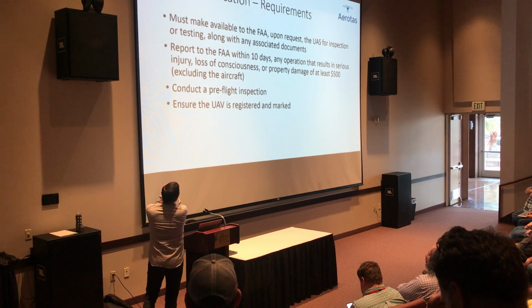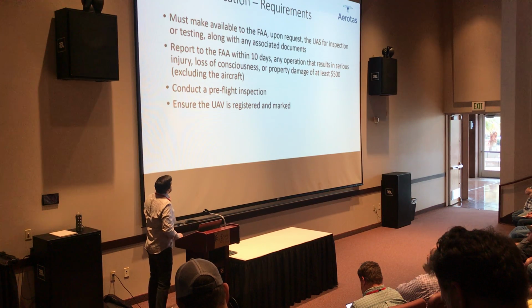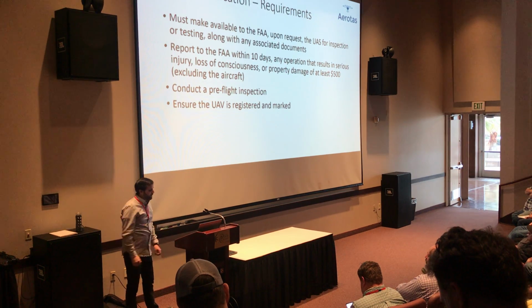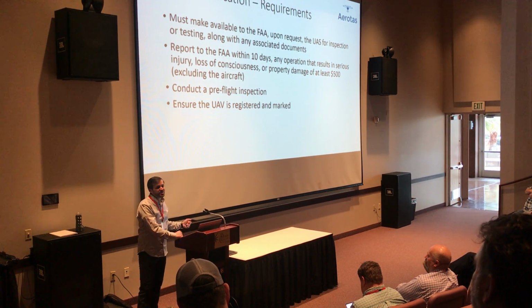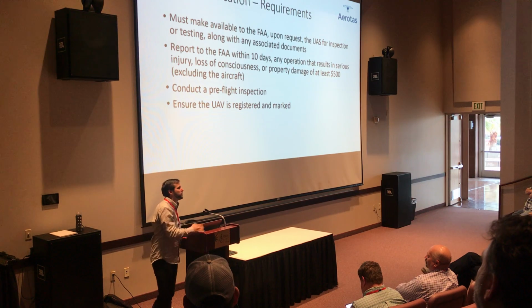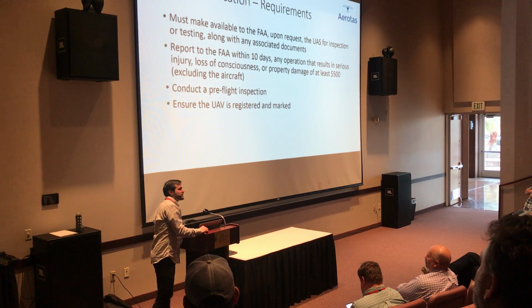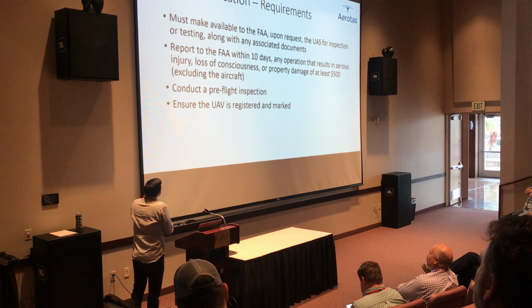Other operational requirements: conduct a pre-flight inspection, we've mentioned that before. That's before every single flight. You must actually inspect the aircraft. As far as what that pre-flight inspection entails, it is whatever is necessary to make sure that the drone can be safely operated. It's going to be different aircraft to aircraft. If there are manufacturer guidelines, then you'll want to use the manufacturer guidelines for inspecting the aircraft. If there aren't, then maybe you develop your own inspection procedure.